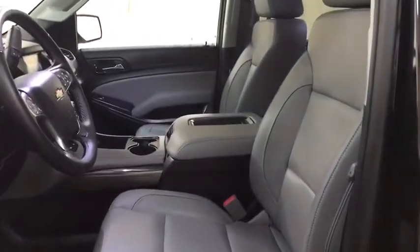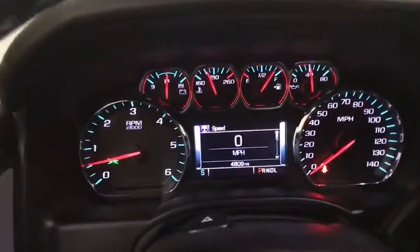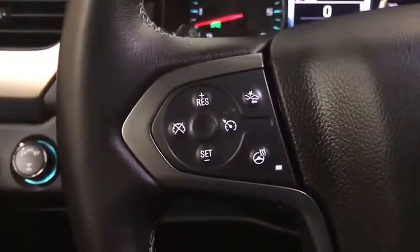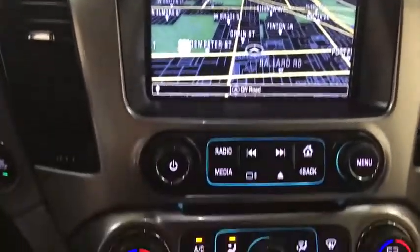Remote engine start, power passenger seat, DVD system, stability control, traction control, power liftgate, anti-lock braking system, lane departure warning, steering wheel audio controls, keyless entry, tow hitch, leather wrapped steering wheel, Bluetooth, power steering, adjustable steering wheel, four wheel disc brakes, cruise control, four wheel drive, auto dimming rear view mirror.